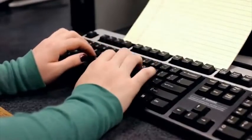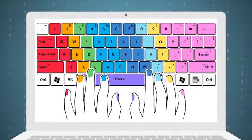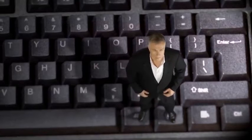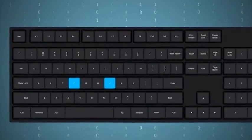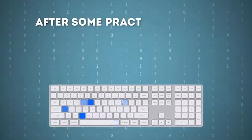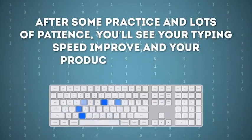If you place your fingers exactly like that, it'll be way easier for you to reach all the necessary keys on the board. Just take a look at this picture of the typing chart. Here, the nail color on each finger corresponds to the color of the keys you can use with it. It's always best to return each finger to its home key after pressing any key outside of it. You can use the little raised lines on the F and J keys to help you find your way back home without even looking.